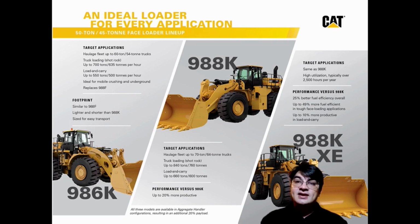The 988K XE has optimal fuel consumption: 25% better fuel efficiency on average versus the 988K, and up to 49% more fuel efficient in tough face loading applications, with up to 10% better production in load and carry operations.